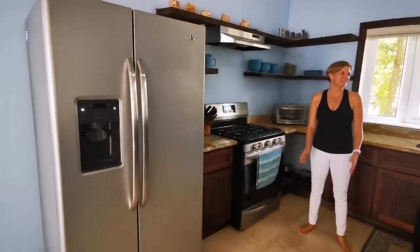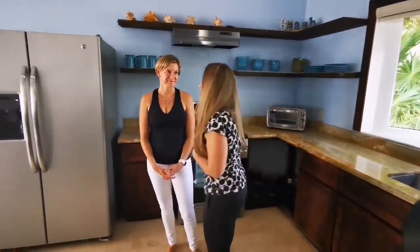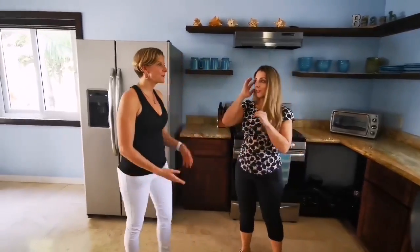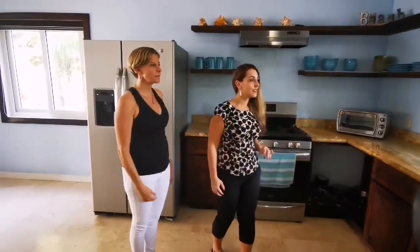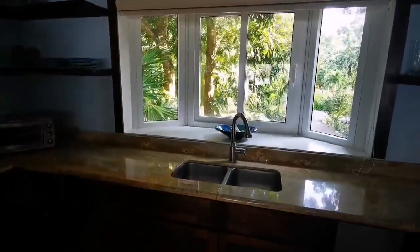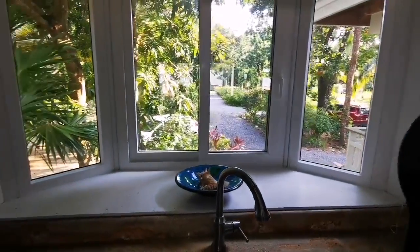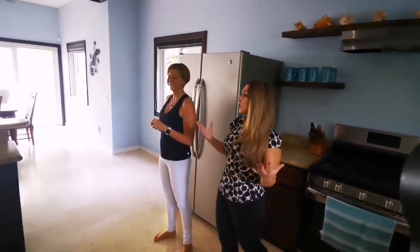So that's great. Here on the island, sometimes we do have some power outages, so it's always great to have a gas stove. Absolutely. And of course these wonderful windows, we haven't really talked about it, but the natural light that comes into this house is really beautiful because you've got these bay windows throughout. It's really lovely. And they've done a nice job with a lot of island woodwork, would you say? Yes, and it gives you a great tropical feel.